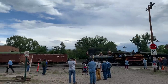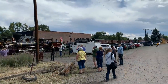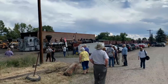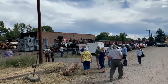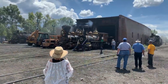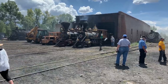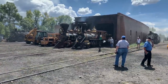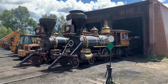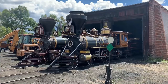Well, the far other end of the railroad is Chama. And the locomotives finally found their way down Cumbres Pass to Chama. And then they uncoupled the two locomotives and put them into what's left of the roundhouse. These two stalls are original. The rest of the shops here were rebuilt. But there's two original stalls from the roundhouse, now with two 1875 locomotives.